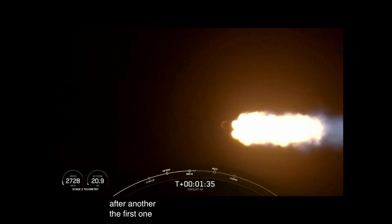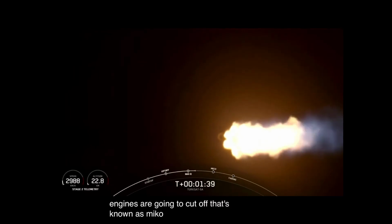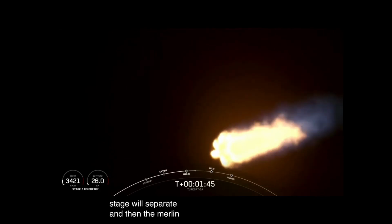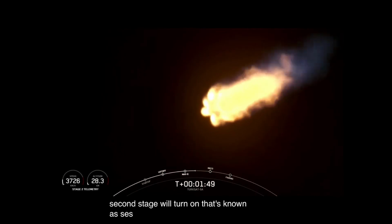The first one, those 9 Merlin 1D engines are going to cut off. That's known as MECO, or main engine cutoff. Right after that, the first and second stage will separate, and then the Merlin vacuum engine on the second stage will turn on. That's known as SES-1.